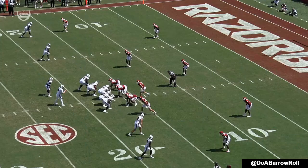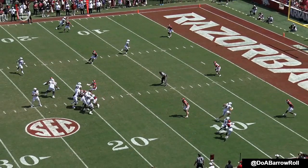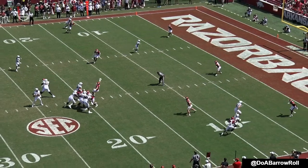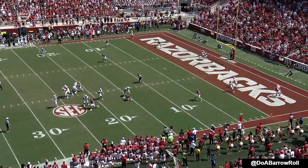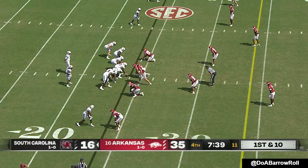Intercepted! Let's go back to the interception late here for Spencer Rattler. All right, freeze it right now. You're going to see this. This receiver is going to inside release and bend. There's no reason for him to bail protection. Now watch that safety go. Rip that ball right now into that seam. The protection is totally fine. Talked about it a couple plays before, not trusting it.